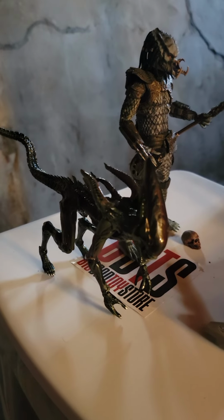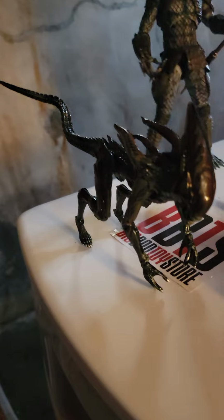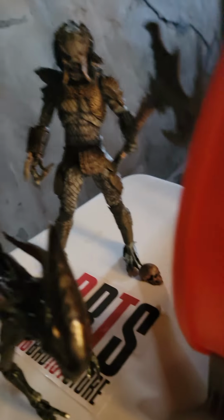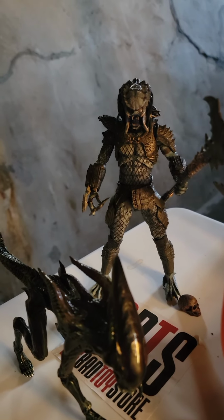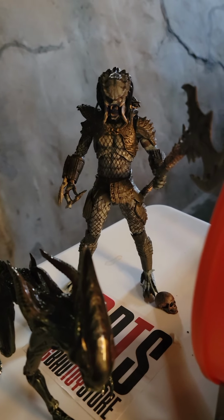It's the toils of being an adult collector, basically. Then I got this Ultimate Warrior Predator, and I still have my original Ultimate Warrior Predator. I've kept all my Predators pretty much. There's maybe only a few that I've gotten rid of, but I got him in Vegas as well.